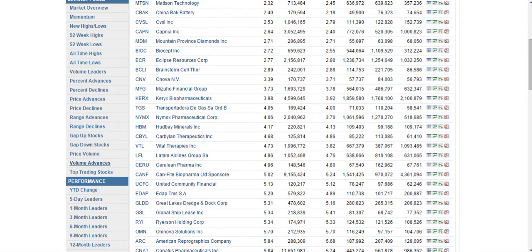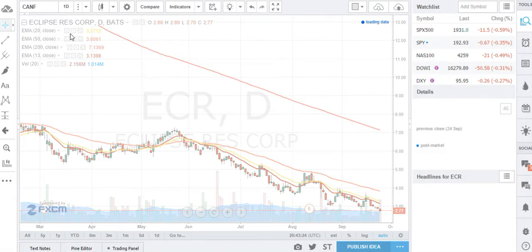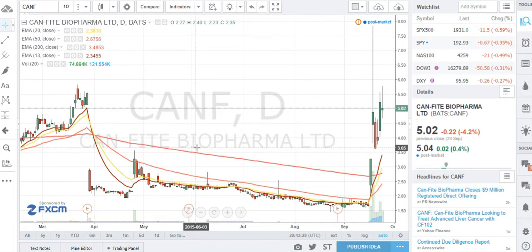So I'll run one more, and then I know a few off the top of my head that could be good candidates to go through. So another one that popped up in our scan is CANF. All right, so now this is a nice uptrend, but it's too volatile for swing trading.